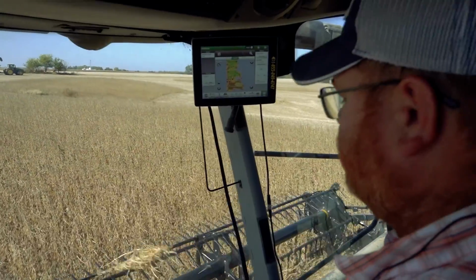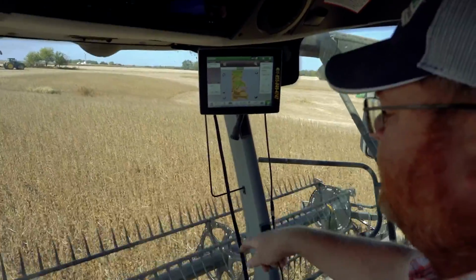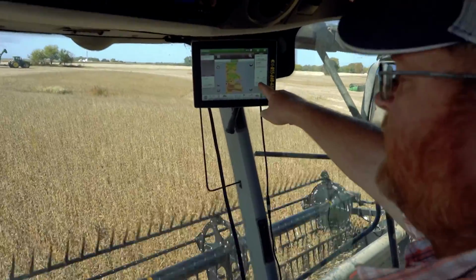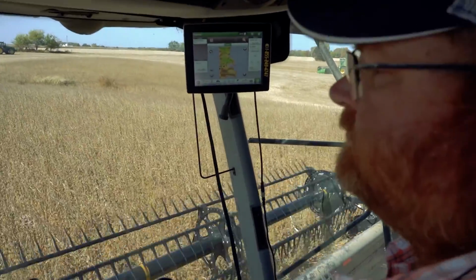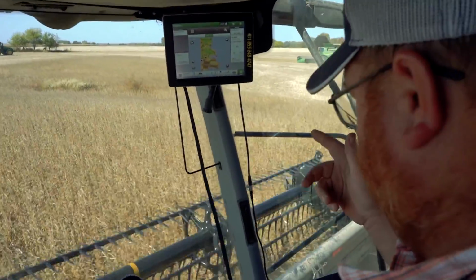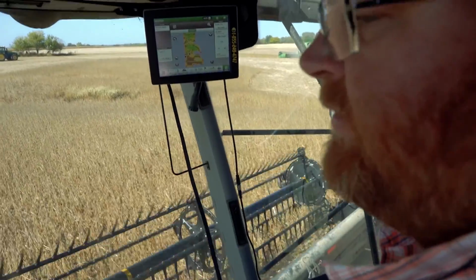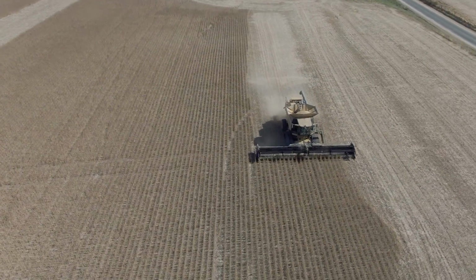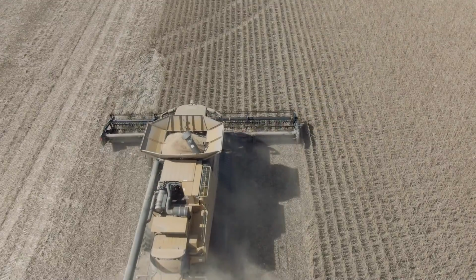Okay, some of the technology we're using on the farm today with GPS is actually recording the yield from the combine on the yield monitor here, in addition to auto steering. So I push a button, it engages the auto steer, and the combine will steer itself through the field here. When I get to the end or need to drive around an obstacle, I just take control of the wheel again.